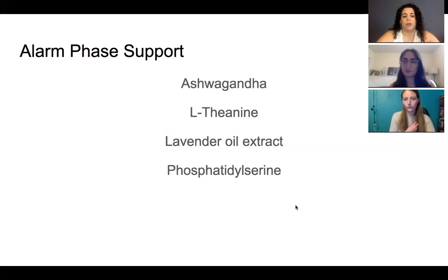During our phase 1 or alarm phase, here are some not only adaptogenic herbs, but other nutrients that are important to support your adrenal glands at that time. Here we want to implement things that are actually going to calm down your HPA axis in that acute phase activation so that we can balance out the cortisol levels. We have ashwagandha, which is an adaptogenic herb. Adaptogenic herbs help to support your adrenal glands. L-theanine, lavender oil, phosphatidylserine. There are many others as well. These are just some of my most commonly used ones.